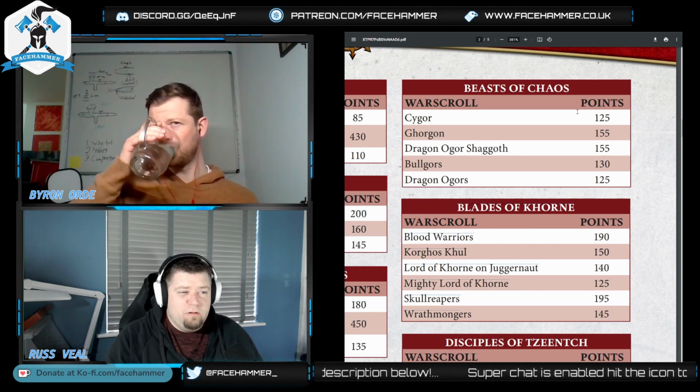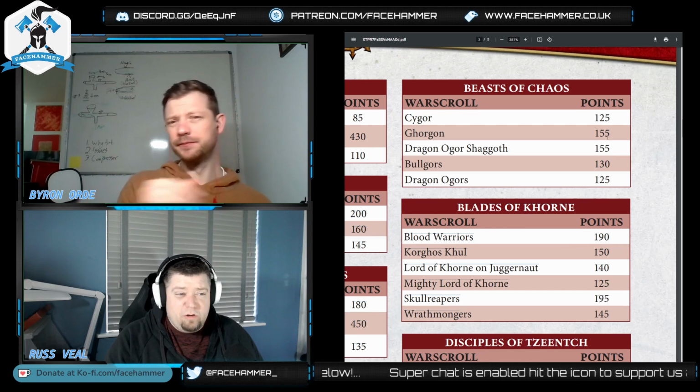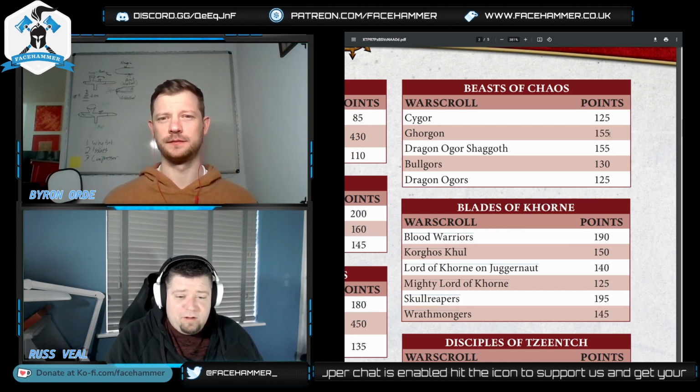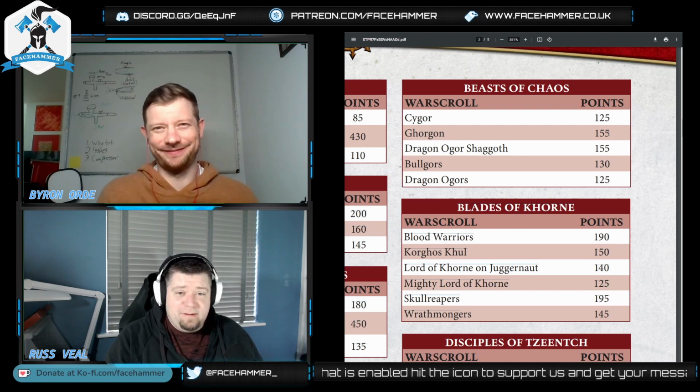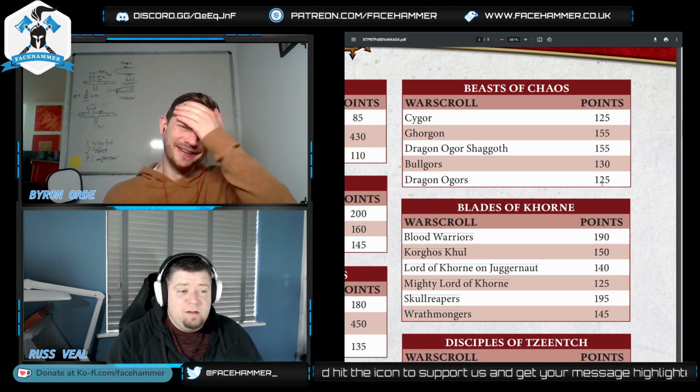A Cygor at 125 points, I mean, that's a monster. Nearly the cheapest in the game. Gorgon at 155, that's cheaper than, what's the Lord of Pain, or about the same cost as a Lord of Pain. So it's not really bad. Dragon Ogre Shaggoth as well.